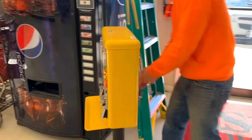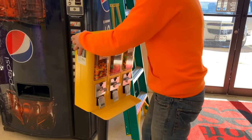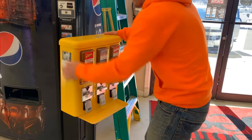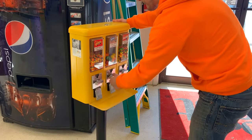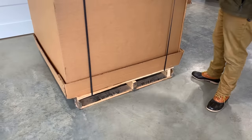All right. Lock her up, and she's looking good. We got the tilt going on, tilt action, the dust action, and the turn action. And we need to actually tighten that mech.